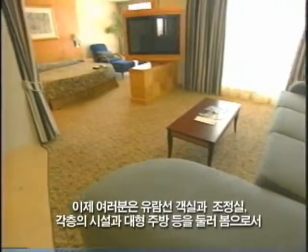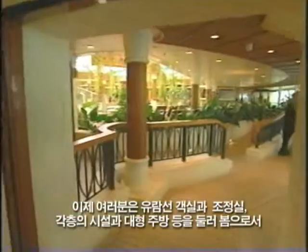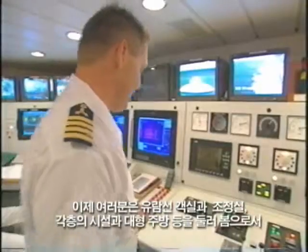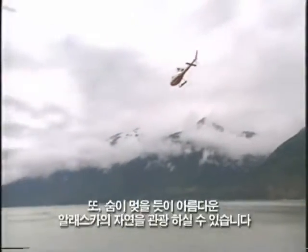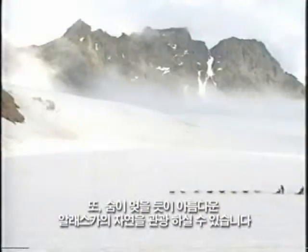We'll take you inside the staterooms, onto the bridge, around the decks, and into the galleys to uncover what makes this 90,000-ton marvel run. We'll hop off to explore some of Alaska's most breathtaking sights.